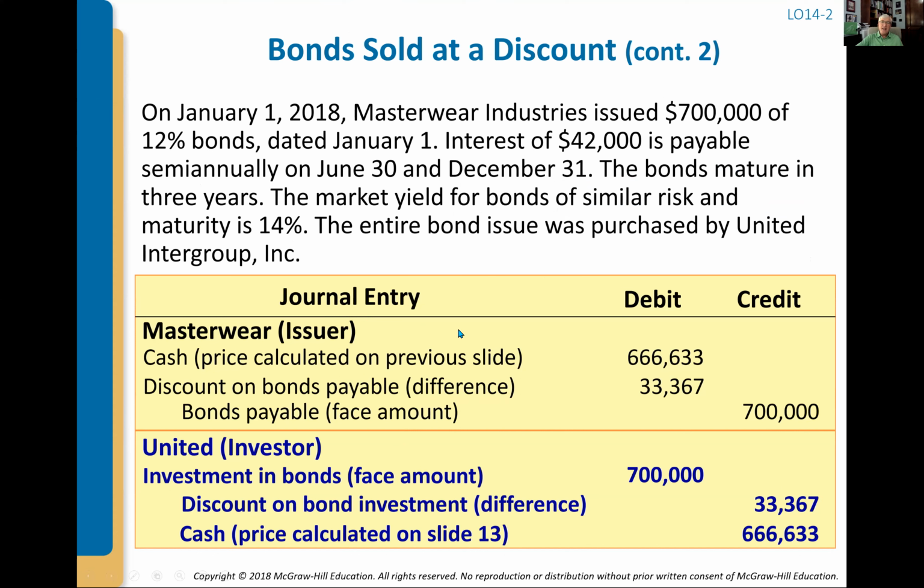The investor is the same math, but there's another chapter on investments, and I will cover that then, not now. So for the issuer, they get that price. They're going to receive, debit cash, 666,633, and that's to fund their operation. But we've got to handle this bond now, and this is the way we do it. There are probably other alternative ways to do it, but this is the way it works in accounting, and it does make it easier. We're going to put that face value in the bonds payable account, and we will never touch that account until we pay that bond off at the end of the third year. But this difference, between 666 and 700, we're going to put in the discount. We call this a new account, discount on bonds payable. It's the difference on this price.